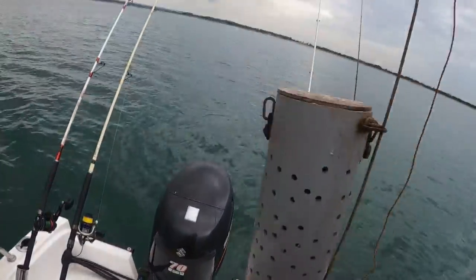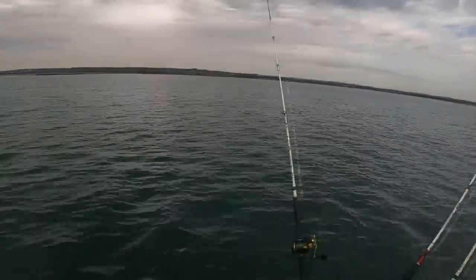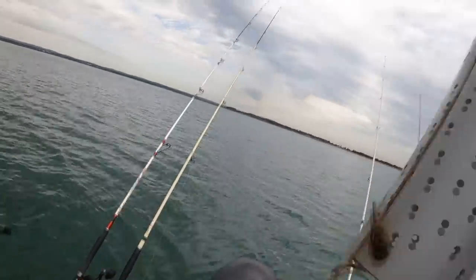So this is a bait dropper I made up, just how we used it before. We used it down Falmouth, didn't we, Wayne? We did use it, quite effective as well. Yeah, some great big mackerel. Yeah, and basically it's got a big 2-pound lead on the bottom there.